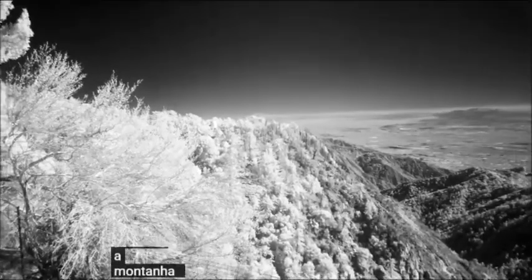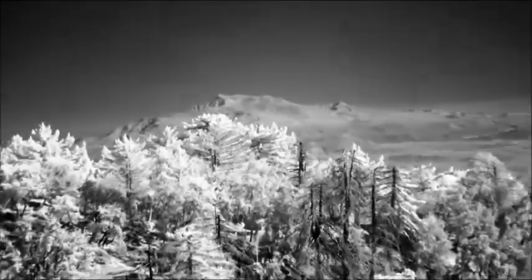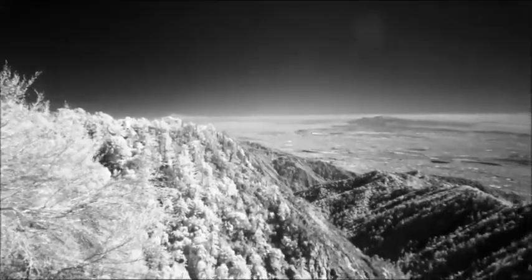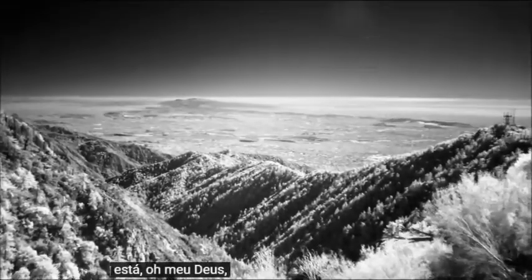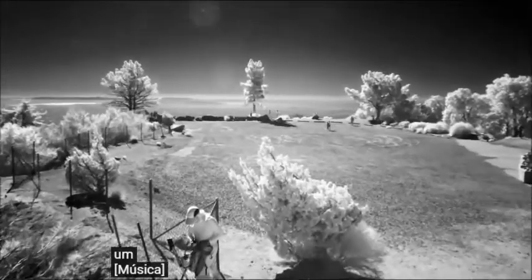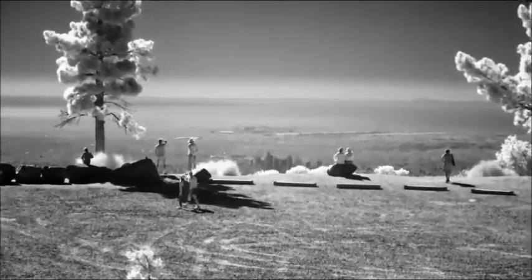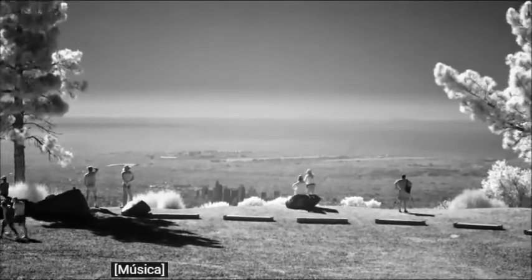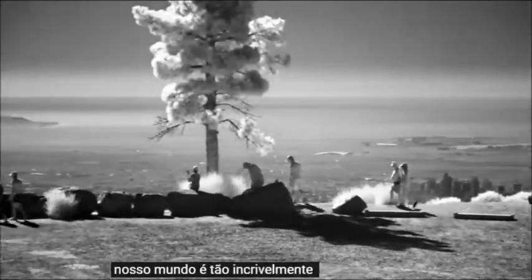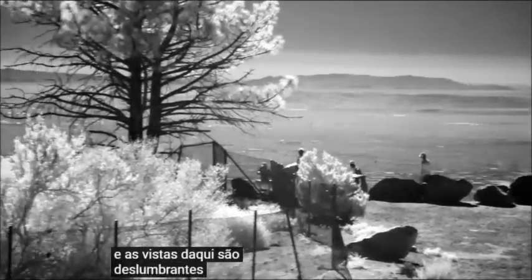There's the mountain. I'm here at how flat this area is. Oh my god. There is a way. Oh, way down there. Our world is so incredibly flat. It is unbelievable. And the views from up here are just stunning.